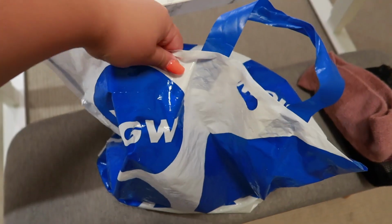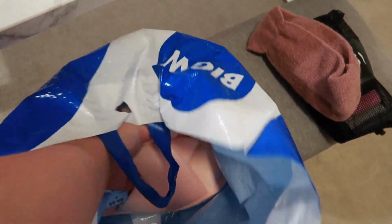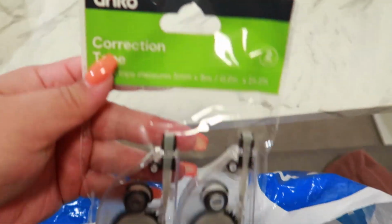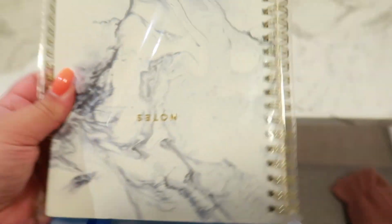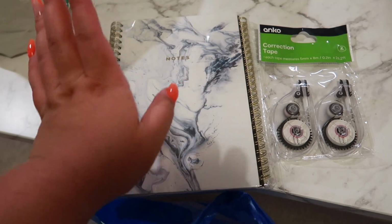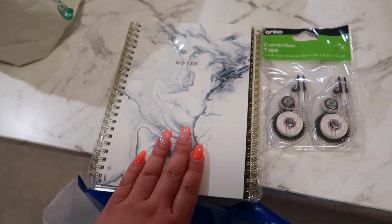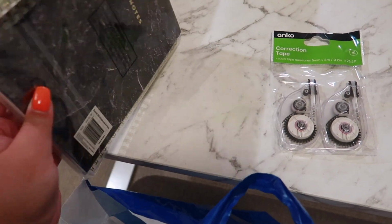And then from Kmart, I know this bag says Big W, but I did go to Kmart. I got house slippers. I have been looking for a cute one and they finally had some, so I got that one. And I also just bought correction tape and notebooks. I probably have a lot of notebooks lying around the house that only a few pages have been used, but I wanted a fresh one, so I bought this one. This was only $2.50 for both of them anyway, so really cheap. And yeah, that's everything that I got.